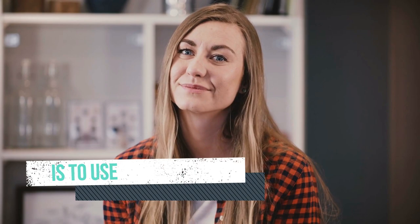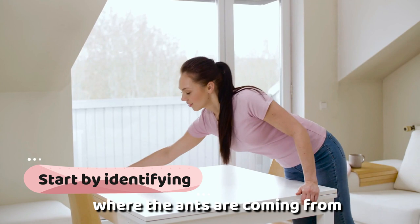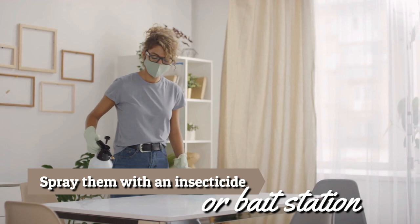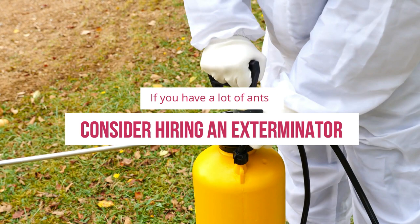As you can see, there are many ways to get rid of ants naturally, but the best way is to use a combination of methods. Start by identifying where the ants are coming from and remove any food or water sources they may be using. If you see individual ants, spray them with an insecticide or bait station and watch for the colony to disappear. If you have a lot of ants, consider hiring an exterminator.